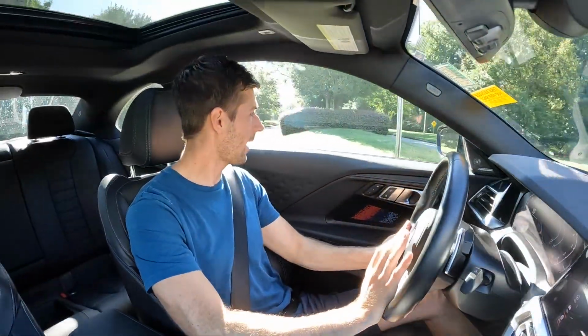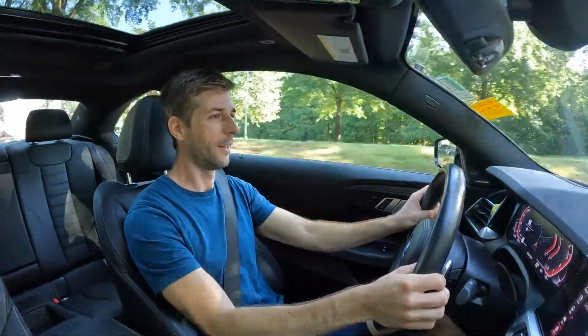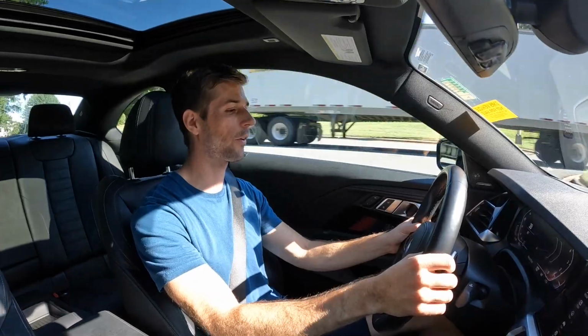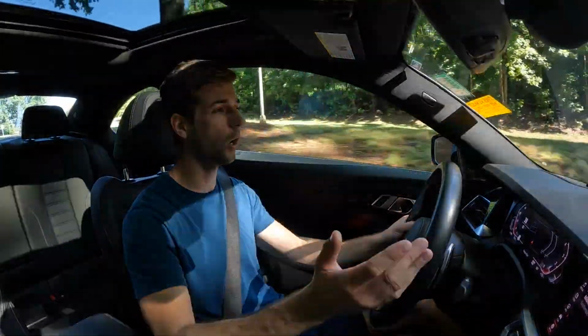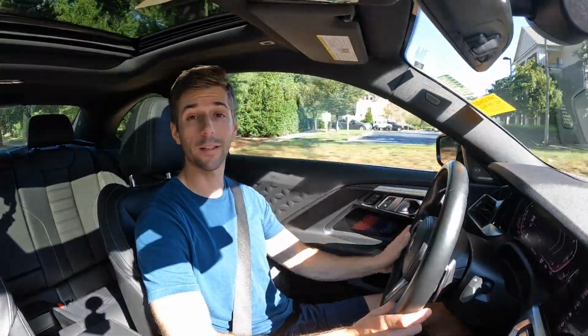But it's got to drive very similar to the Supra, to the M2. And we got that all-wheel drive system, so you're going to have a lot more grip in certain situations and inclement weather, things like that. It does weigh about 400 pounds more than the Supra, so some of the handling characteristics you might feel back-to-back driving them.